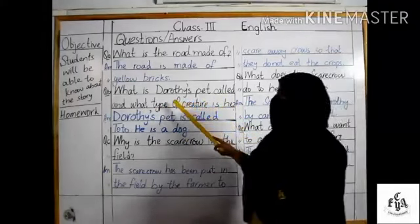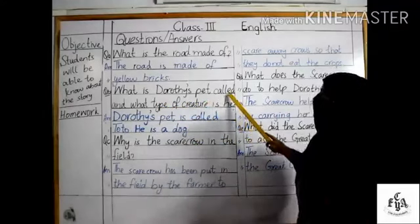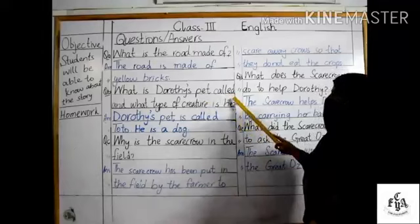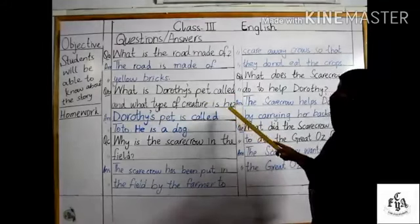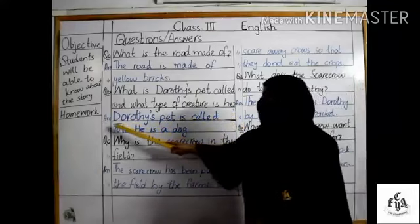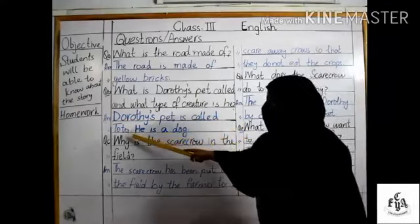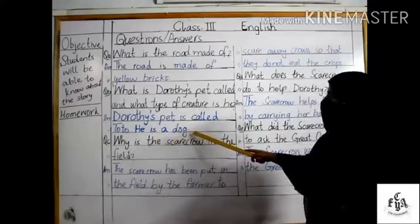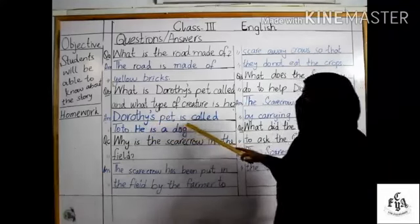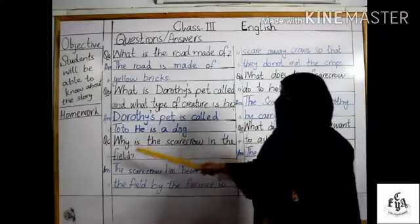They are asking in the question, what is the name of Dorothy's pet and what type of creature is he? What type of animal is he? Answer, Dorothy's pet is called Toto and he is a dog. Dorothy's pet name is Toto and he is a dog.